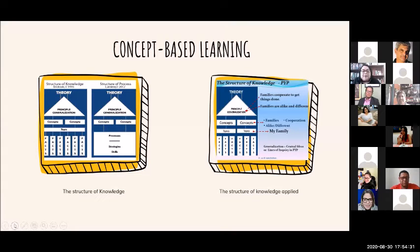I have an example here of the structure of knowledge proposed by Lynn Erickson. She conceives knowledge based on this structure. Knowledge is the facts that students learn. These facts are framed within a topic, whatever it is, indistinctive of the subject. Then this knowledge goes above and they start to get integrated into concepts.